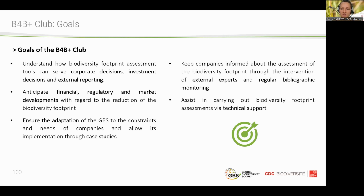And it gives the possibility to have case studies done by CDC Biodiversité, so the members are able to test the adaptation of the GBS to their constraints and needs. It also keeps companies and investors updated about biodiversity footprint assessment with the intervention of external experts and regular bibliographic monitoring. And you will also have technical support to help you carry out BFAs.